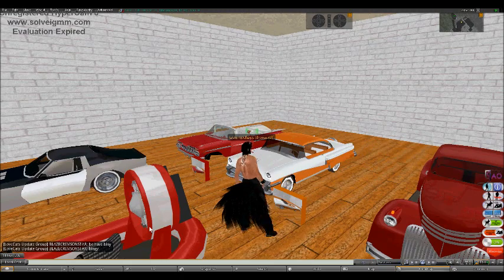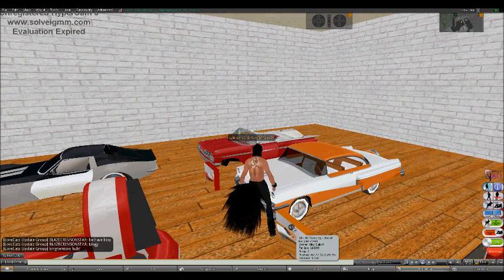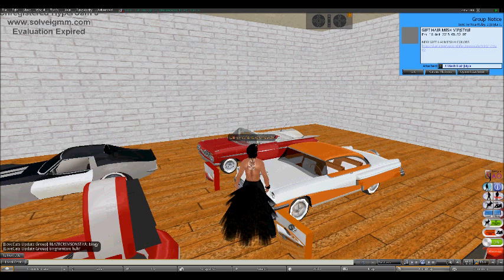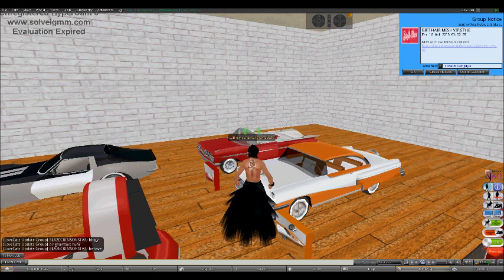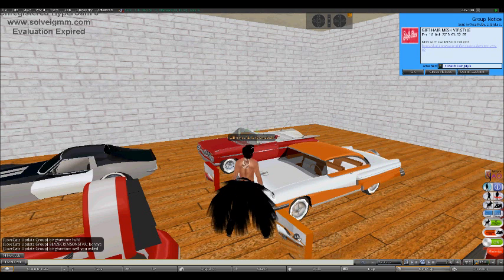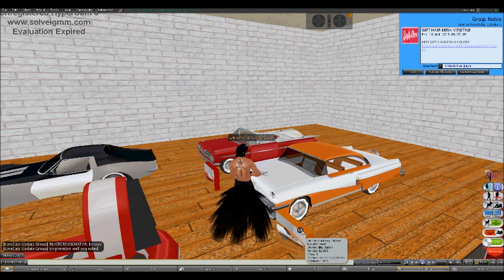There's some cars. This here looks like a Pontiac, I want to say. Is this full perm? Oh, it's a 56 Monterey. Who made the Monterey? Mercury or Monterey? Mercury, that's what it was. It's low prim mesh, and it's $12.95. It's cheaper than the motorcycles are.